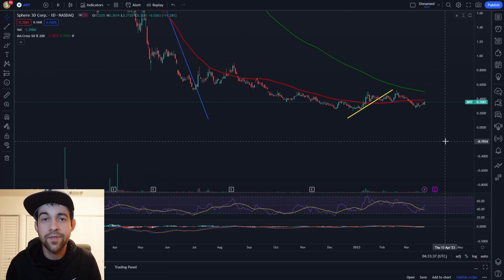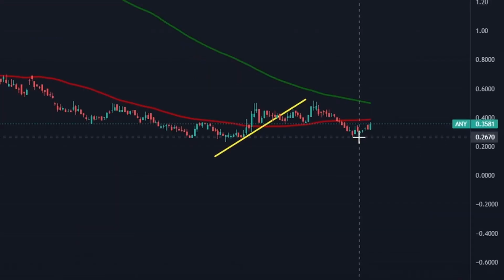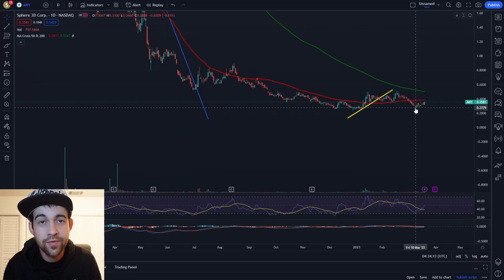And while it's definitely not impossible for it to get back over $1 by this summer, the fact that it's so far under $1 makes it high risk. And as I've said before, I would likely wait until this is closer to $1 to even consider getting into this. However, you could set a stop loss at a wise spot, maybe at 27 cents, something like that, and see where it takes you. Now for me, I would personally wait until it's closer to $1 before considering jumping back in this.